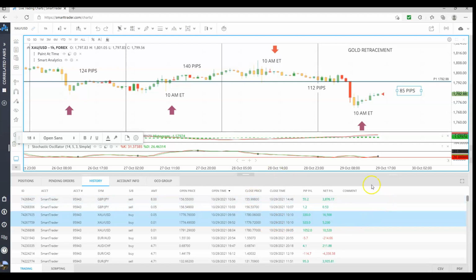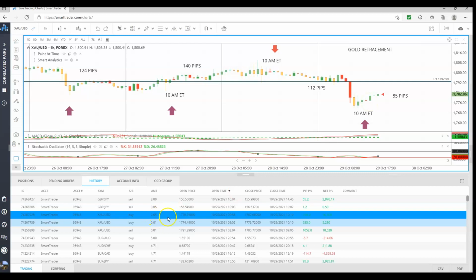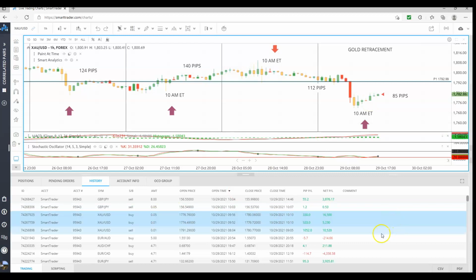So that was about 85 pips. Could have stayed in a lot longer. I only captured 85 because I was heavily invested on this one trade to the upside. Usually on Fridays, there's always that retracement. And because I was up, I overextended 0.05 lots, which is a lot of pips, or rather contracts on gold. I just exited after I was up quite a bit on this trade.